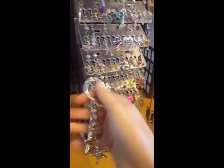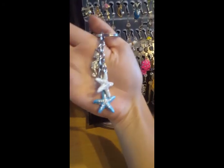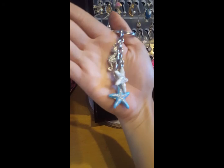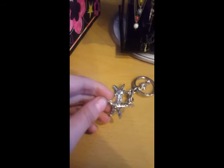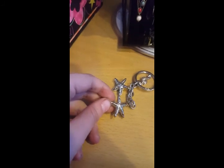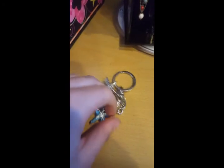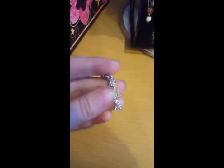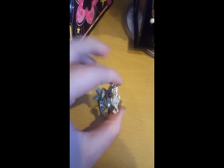I found this keychain. I bought this keychain at a restaurant the other day. Are these worthy of being belly rings, you think? Seahorse, two starfish, they're sparkly and they're hollow, like the holes in the back. So they're super light. And I am in love with this seahorse. I literally bought the keychain just for the seahorse. But I would totally wear that as a belly ring.